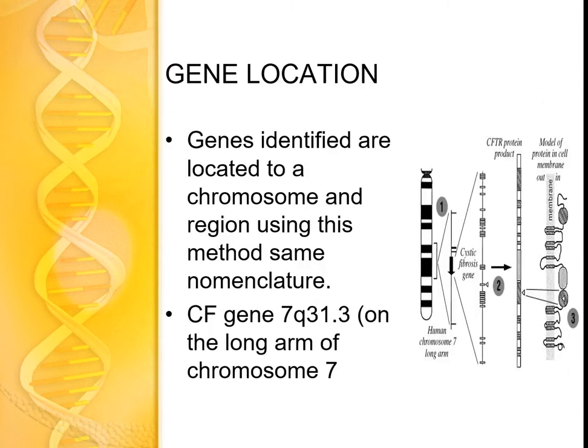Now, this nomenclature has been used for gene location for linkage analysis and whatnot. So when you remember we studied about cystic fibrosis, the CF gene or the CFTR gene is located on the long arm of chromosome 7, 7q31.3. And that codes for the gene that has to do with the chloride channel in the cell membrane.